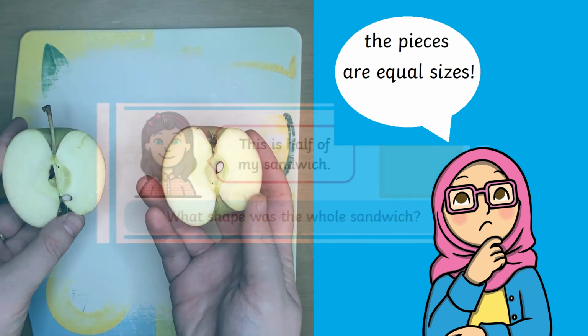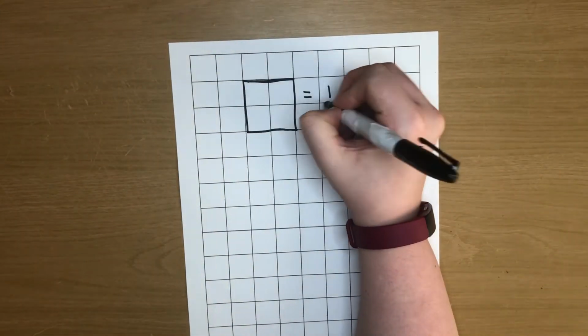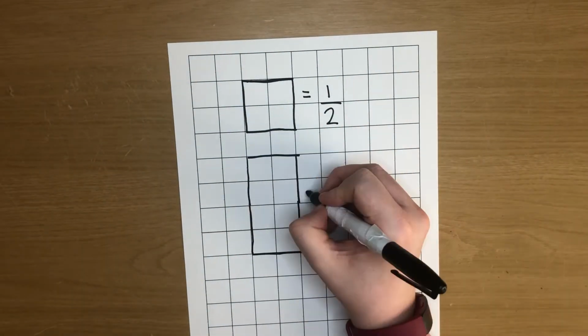With the next question, children can work backwards. They begin with the half. You could get children to draw the whole sandwich on a squared piece of paper.